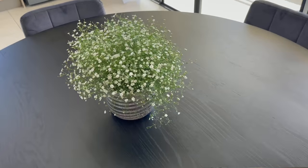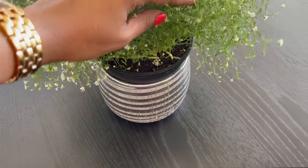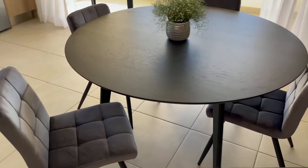I loved it because it matched the legs of my chair. So the legs of my table and the legs of my chair are the same color, which is what I wanted. I wanted it to look like a set, even though I bought it at two different places. And then this gorgeous flower. I'm a plant mom. I got two plants.